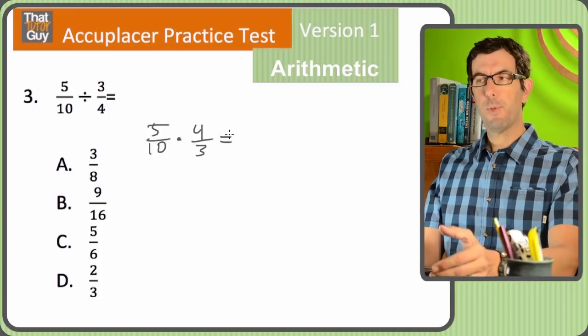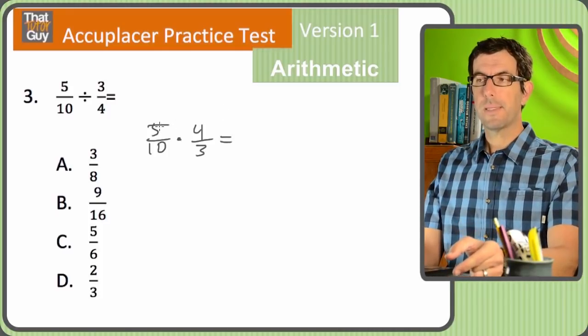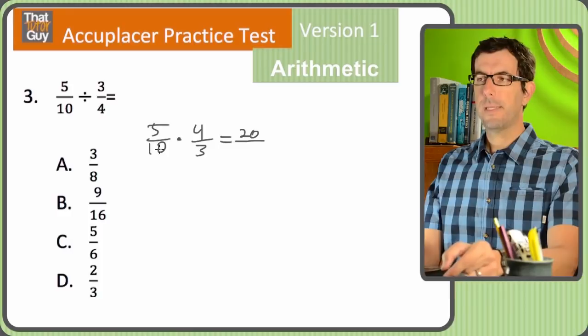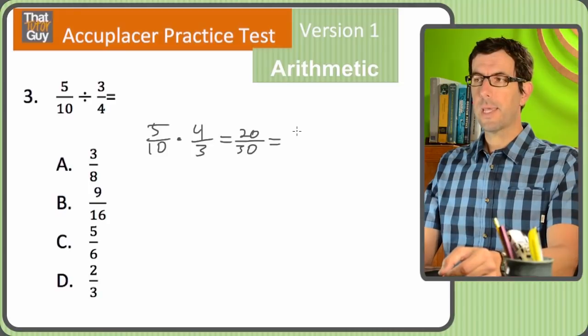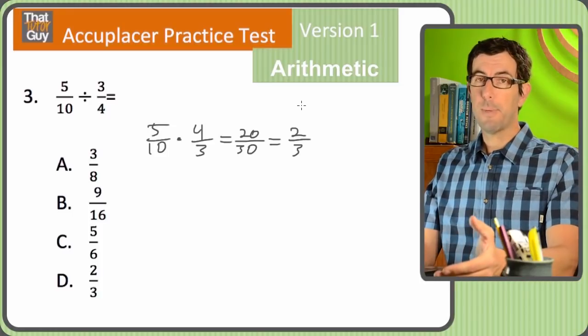Now, if you don't remember how to multiply fractions, what you're basically doing is multiplying the tops across each other. So the numerators, 5 times 4 is 20, and then 10 times 3 is 30. And at this point, we can reduce by seeing that 10 goes into both, and that gives us 2/3. If you're confused about anything I just did, that is called multiplying fractions.